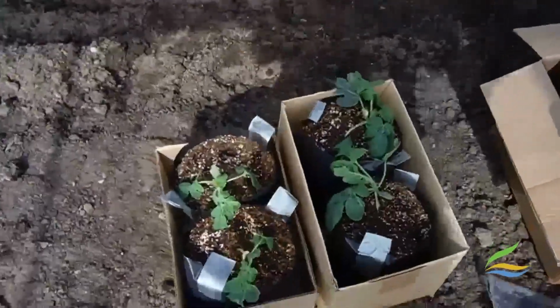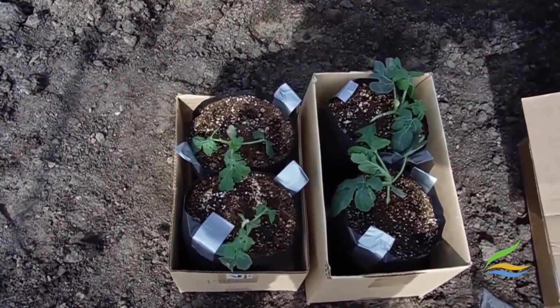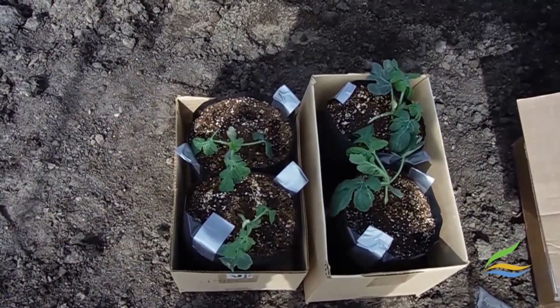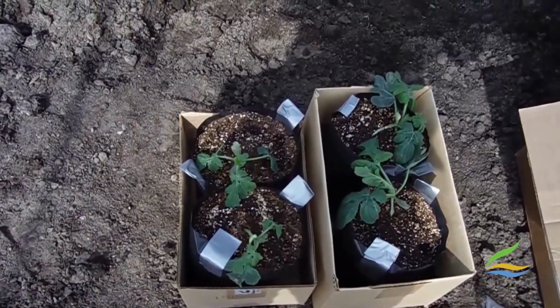And then over here is the watermelons. These are my 260 Clemences. They're doing really well. They're a little wilty this morning because they spent the night last night on the picnic table. It got down to about 45 degrees, maybe the low 40s last night. Watermelons don't like the cool weather.